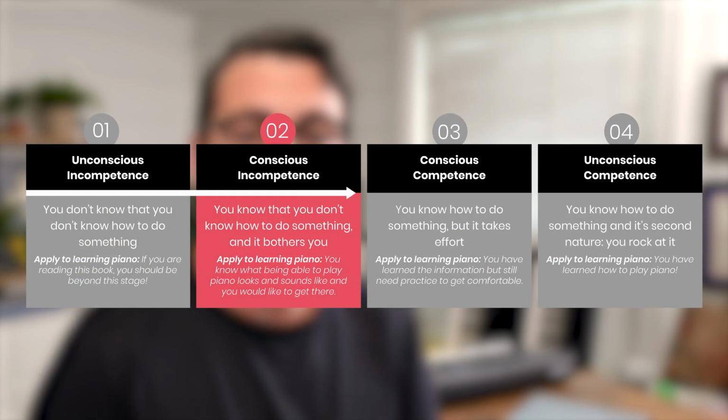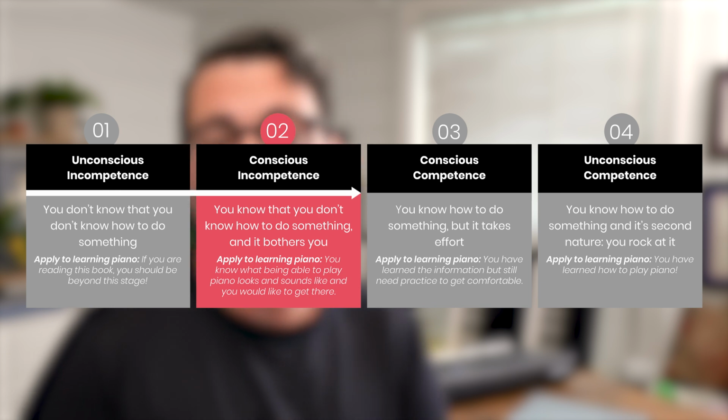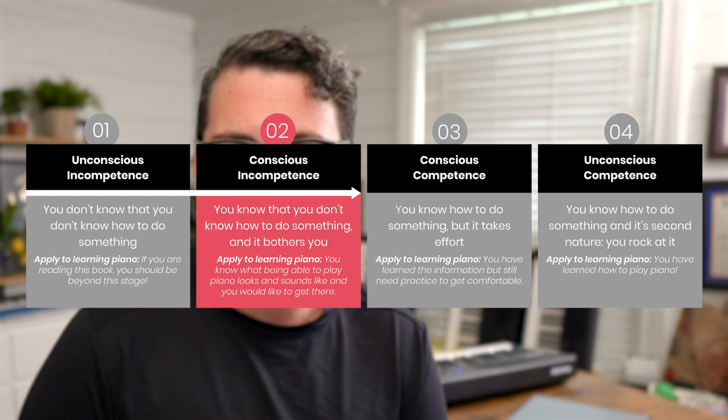All right, so phase 2 in the learning process is called conscious incompetence. So for example, you know that you don't know how to play piano and that's bothering you. You want to learn how to play. Or maybe you're in the learning process of piano and more at the micro level, you're trying to learn a specific concept of the piano and you know that you don't know how to do it yet. Like you don't know how to play a B flat minor chord or something like that, and it bothers you that you don't know how to do it. That is conscious incompetence. You're conscious of the thing, but you're incompetent at it. You don't know how to do it yet.